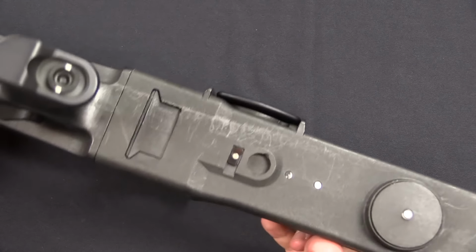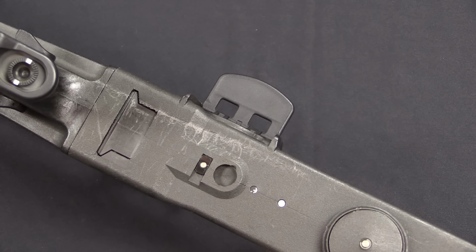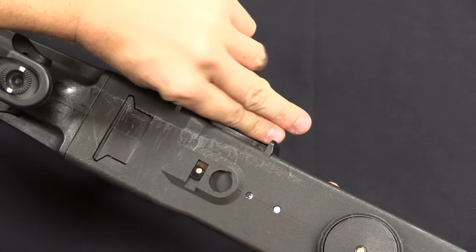If we look at the bottom, this is your ejection port. Now, this doesn't normally eject anything, so it normally has this plastic cover on it. However, if you have a misfire, you need some way to be able to clear that from the action. And so when you rotate this thing, it opens up this ejection port. It has a loading finger in there that's going to push the next cartridge into the chamber.